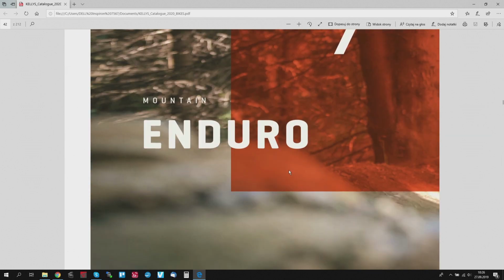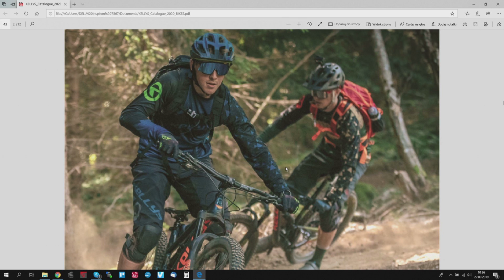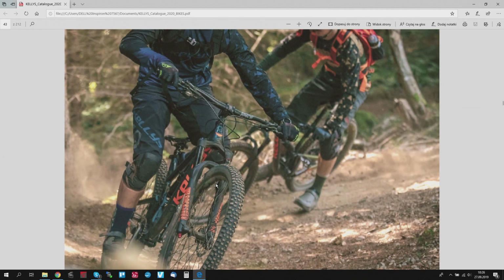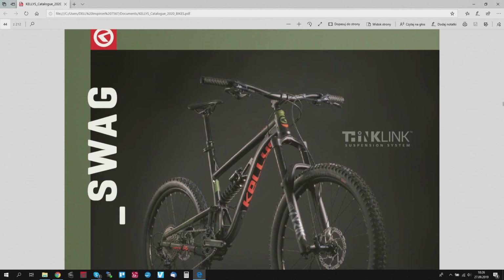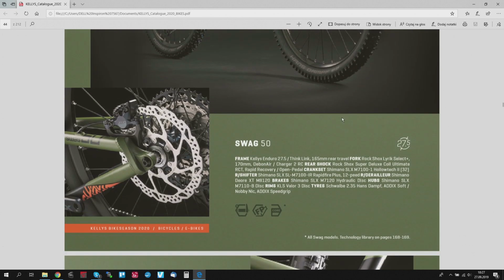Further, we've got the Enduro. Enduro bikes are made for actually riding down the hill and up the hill, but they are better at riding down. The Swag, I was testing for a short time this spring, and it rides pretty well. I also did a cross-country track pre-ride on this bike, and it did all the uphills. The ThinkLink is at the rear as well, and we've got quite a bit of travel: 165 rear, 170 at the front, and 27.5 inch wheels only.